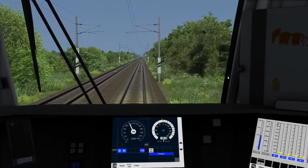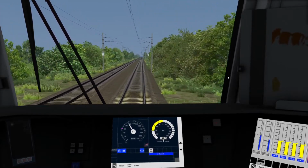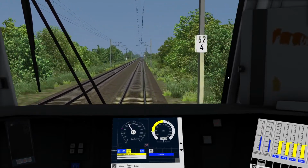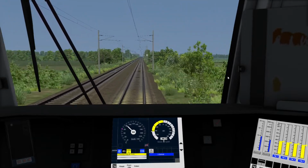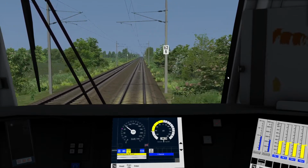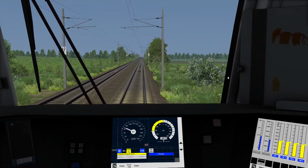So I'm going to acknowledge that, and I'm going to put 60 in the window. Acknowledge this. So that restricts us to 85 within the next 20 seconds, which we'll be absolutely fine for. We're basically there now. So 62.5, we've got a little over a kilometre until we need to be at 40. Just totally fine. So as the speed washes off, we'll bring that power back, put 60 in the window.